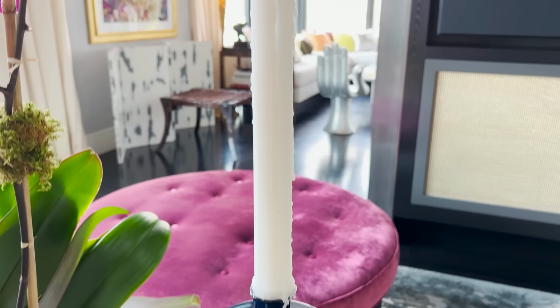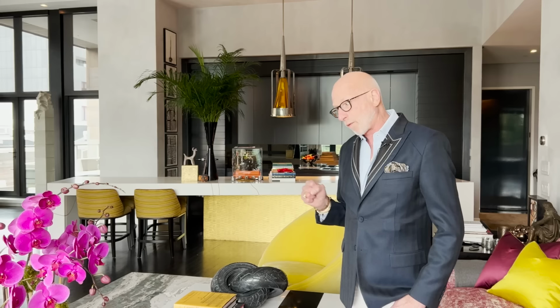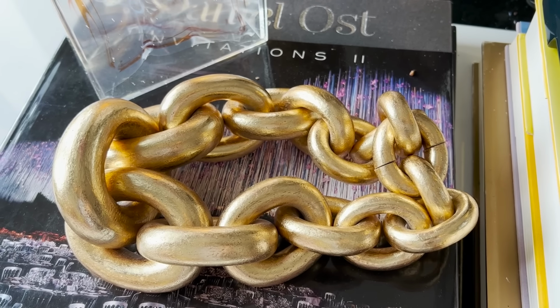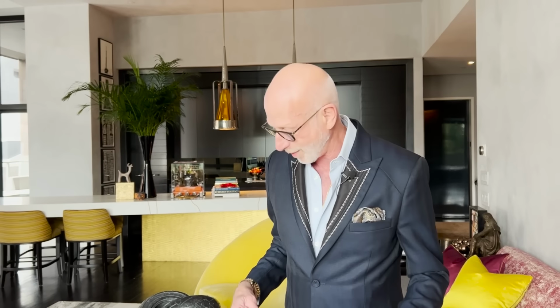A dark, it looks like a black glass candlestick. It's actually the deepest, darkest blue, which you can only pick up in brilliant light, which I bought from an antique shop on Bleecker Street when Bleecker Street was filled with antique shops, long gone sadly. And this beautiful gilded chain is actually a necklace. And I wore it once, although I didn't wear it around my neck. I wore it on my hip at a fabulous party that Bronson Van Wyck gave in Mykonos, the Gods and Goddesses party, a great party.